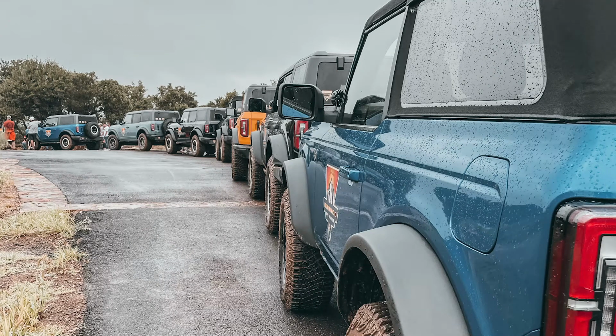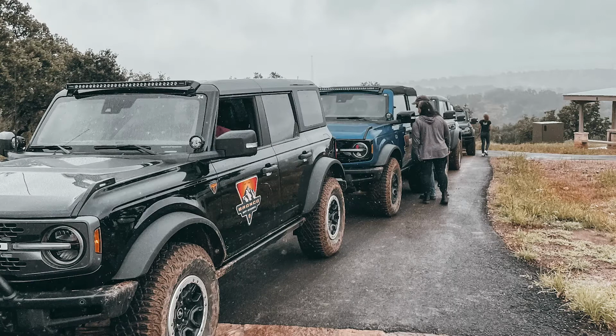So if you're first in line, you're the first one over the obstacles. You're kind of just sitting in the Bronco until everybody else gets to your point. If you're in the back, you kind of watch everybody go through the obstacles and then wait while you're there, and then you get to the point where you all continue to move on. And so you have a lot of time to look around the Bronco and check things out.